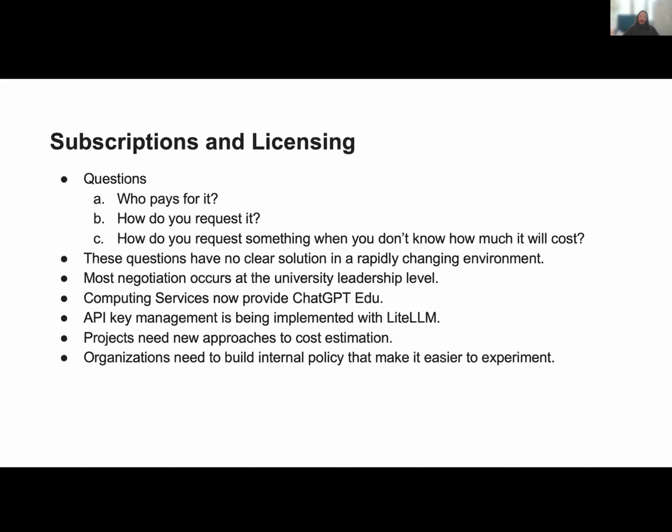A lot of the negotiations that go on between these companies are happening at the university level rather than the library level. We're very used to buying these big packages and collections from vendors, but this is something very different. And I think libraries are very unsure what role they're playing in that right now. We don't buy the ChatGPT license. That is central computing, and they are the ones who have ownership of that product. I think that makes sense in a lot of ways, but it does align very much with libraries' role providing these digital resources.